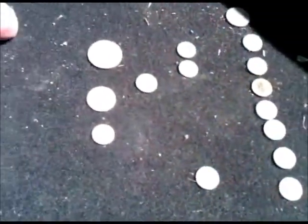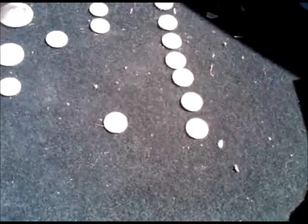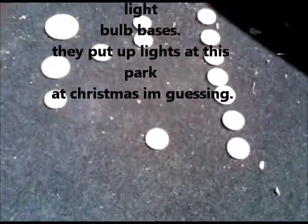And here are Matt's finds so far for the day. 1892 Columbia Exposition half dollar, 1899 Barber quarter, 1942 Mercury dime, 1943 steel cent. I can't make out the mint mark. It's kind of beat up. A 1919 Wheatie, 2 clad dimes, a clad quarter, and it looks like 7 clad pennies. And how many pop tabs would you say? 20, yeah, about 20. There's a lot of beaver tails here. A lot of beaver tails. But we can't complain. All right.